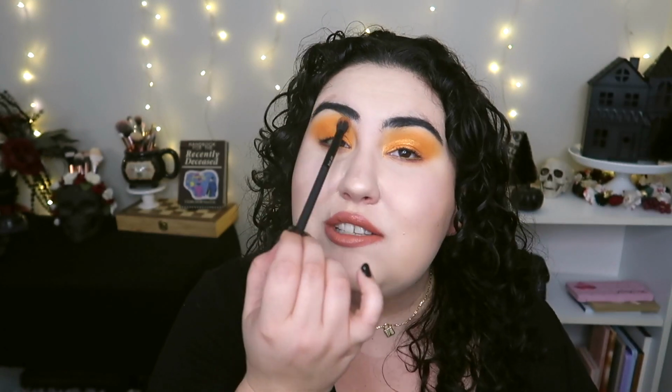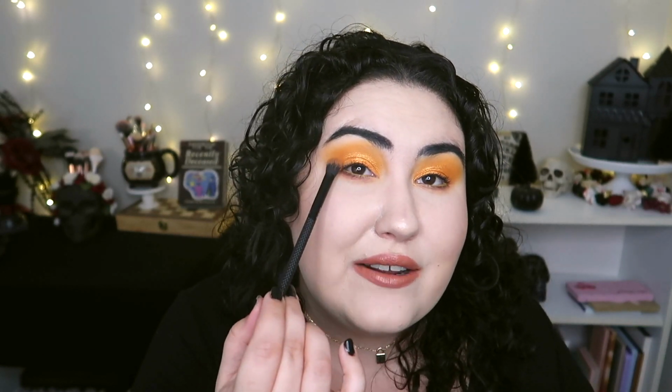It just works really well for building up color on the outer V here, but then also bringing in color all the way in without getting color all over everywhere. I used this shade to actually bring in the deeper orange, as you see throughout my faux crease and then out here on the outer V. I really like this brush. Again, I've had this for years. I've used it a bunch, and I actually want to go look at the Moda Pro website, see if this is still available, and if they have any other brushes.